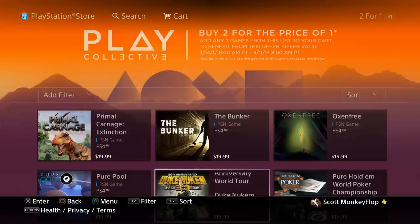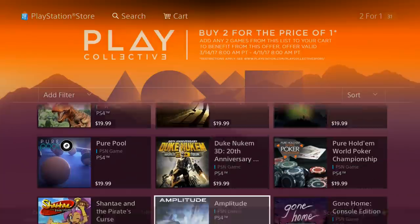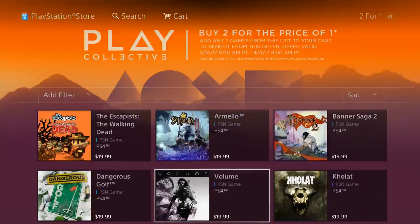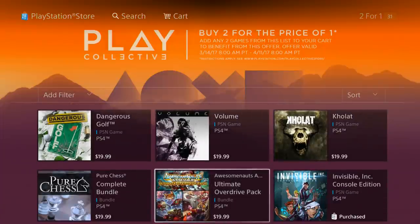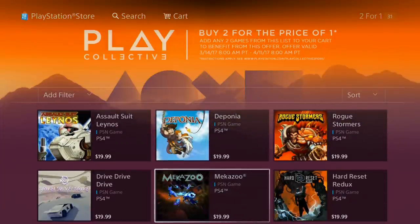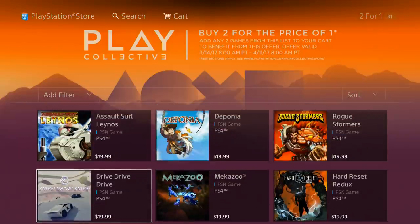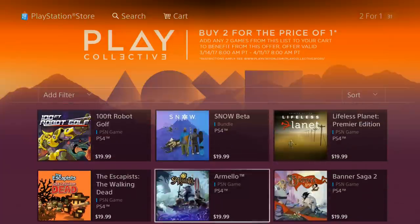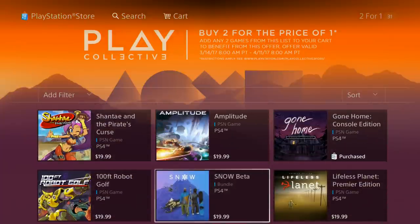So, if you purchase any of the games within the list, you can benefit from this offer. So, buy two for the price of one. When you go to checkout, you should see the price difference. Instead of spending $40, it looks like you're going to be spending around $20, which is actually pretty cool, in my opinion. If you guys see at least two games that are worth it, then definitely jump on it. There's a couple of games in here. I don't know what you guys have experienced with Volume, but that one's a decent game, something to look out for. The Escapist is also pretty cool.